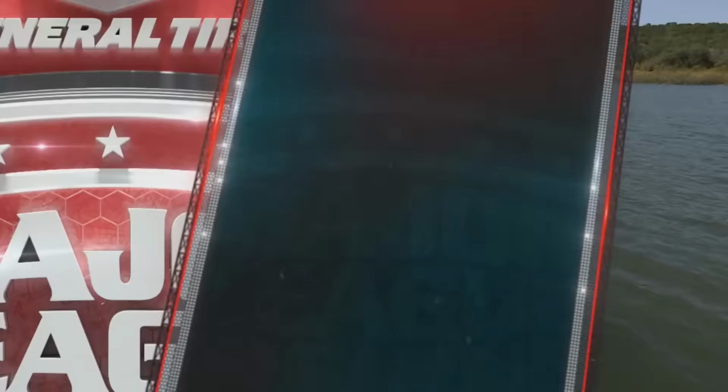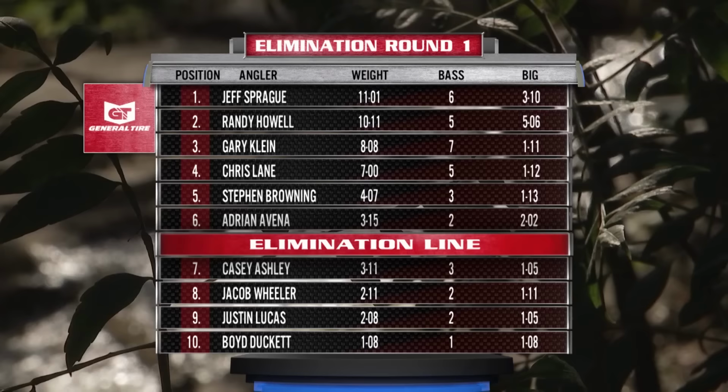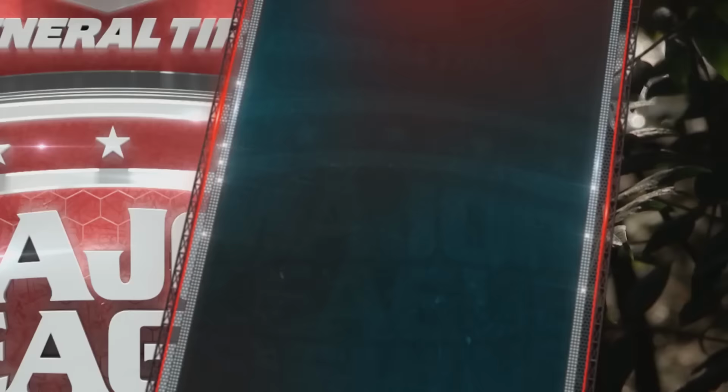The big bass have finally showed up to play here on Lake Belton. Randy Howell and Jeff Sprague caught the two biggest bass of the day back-to-back, landing them in the top two spots on the score tracker. For those struggling at the bottom, they need to change up their tactics and locate the quality bass. For more on that, here's Marty Stone for today's 6-hour success insight.